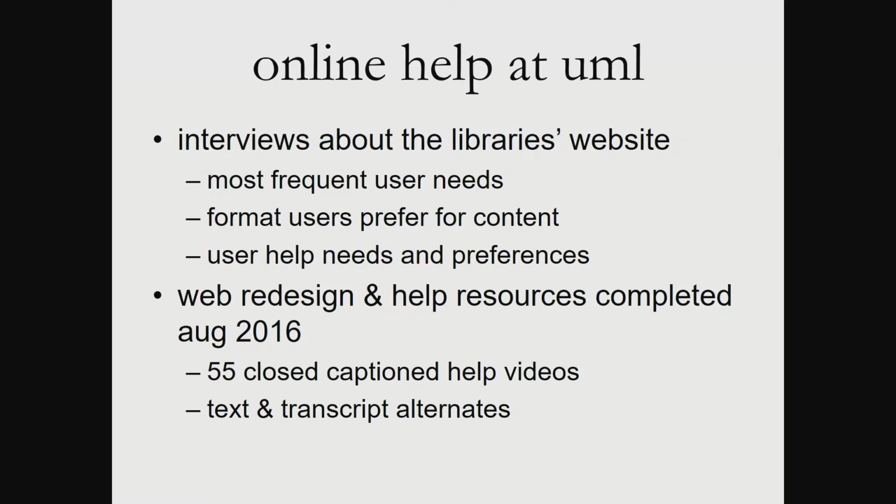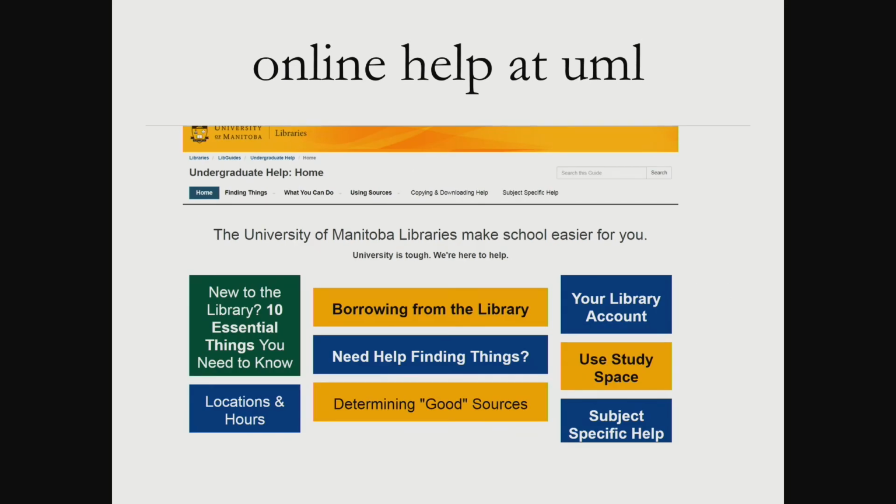So to help figure this out and give them an asynchronous help option to meet their research needs, we designed what we call the Help Hub internally. Outside, it's just help. And this is a series of 55 videos and text tutorials that are arranged according to user group. So I can give you a bit of a look at what that looks like.